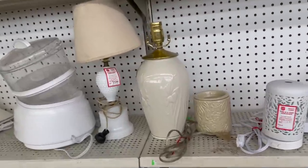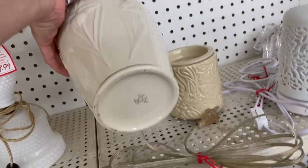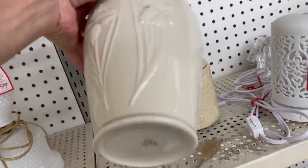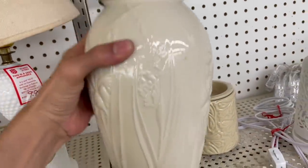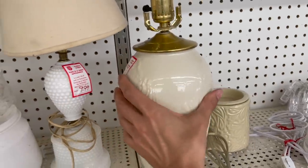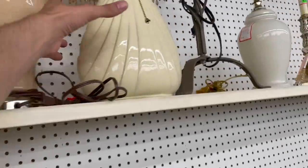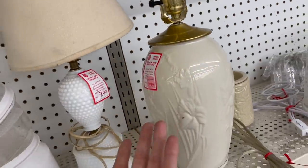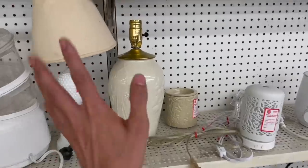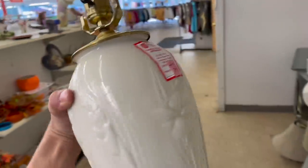All right, we might as well take a look through the lamps. Is that Lenox? Kind of looks like it. $7.99. Ooh, it is Lenox. Made in USA. There we go. $7.99. Not sure about that. I've never seen a Lenox lamp before though. You know what? I think I'm just gonna get it. I never see a Lenox vase. I'm just gonna put it in.